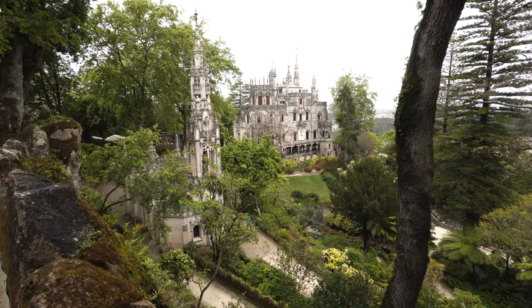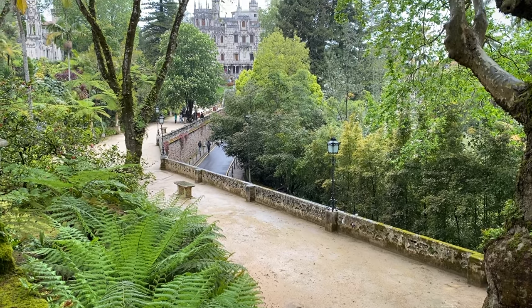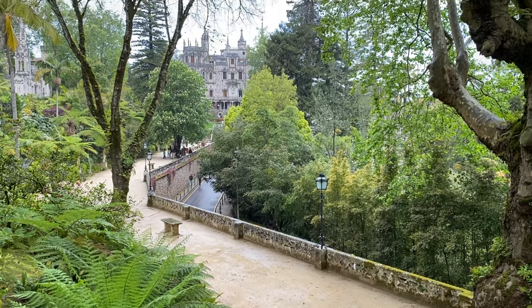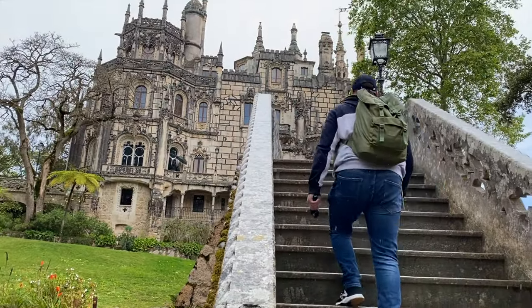Although the forecast in Lisbon is sunny today, Sintra, which is only about 25 kilometers away, has its own climate, being on top of the mountain and surrounded by forest. It's sunny one minute and then you blink and then it's raining all of a sudden.